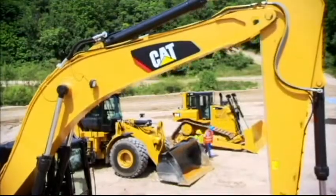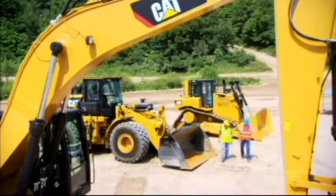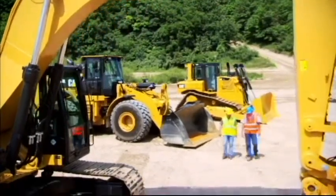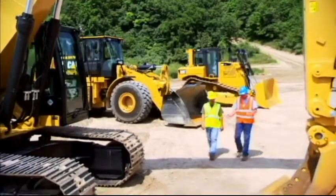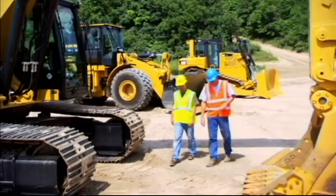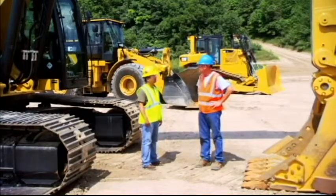And that's the Cat regeneration system. In automatic mode, it looks for opportunities to regenerate at idle, or if you haven't been at idle for a long time, then it regenerates while you work. The machine manages the process so the operator doesn't have to. It's good on the environment, easy to understand, and you know it's never slowed me down.